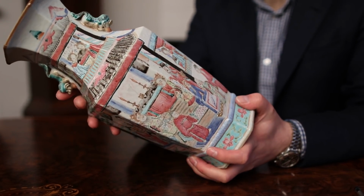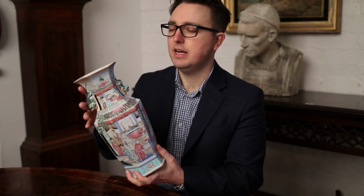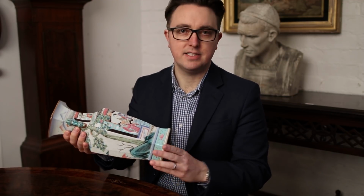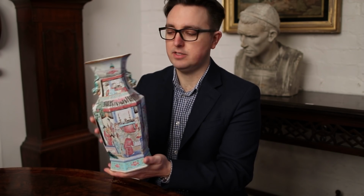It is an old piece. It's 19th century. I mean, that's not old relatively compared to other bits of Asian art, but it's a 19th century piece, so it's a good antique, it's got some age, and it's a nice handsome vase, and in this shape, which is what we call hexagonal baluster. So it's hexagonal in shape, and it's got this baluster shape, so like the balustrades of a staircase or a terrace. So hexagonal baluster, that's the shape.